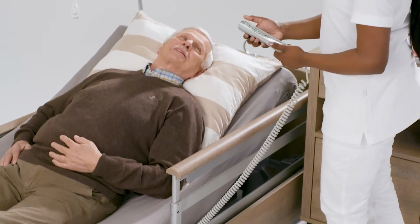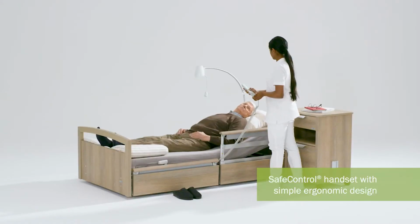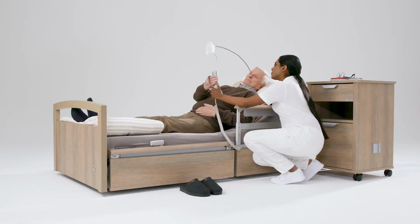With its simple and clear operation, the safe control handset supports the freedom of the resident and increases comfort, independence, and quality of life.